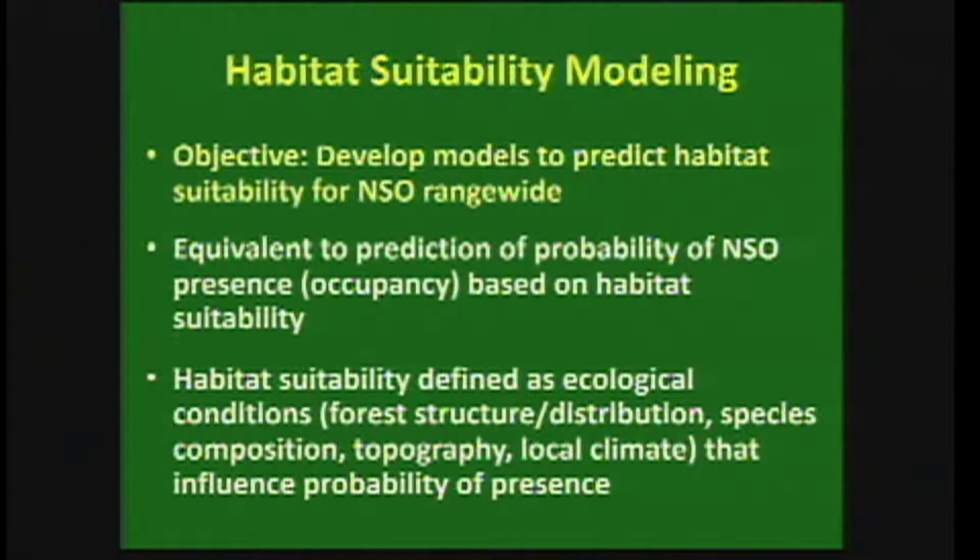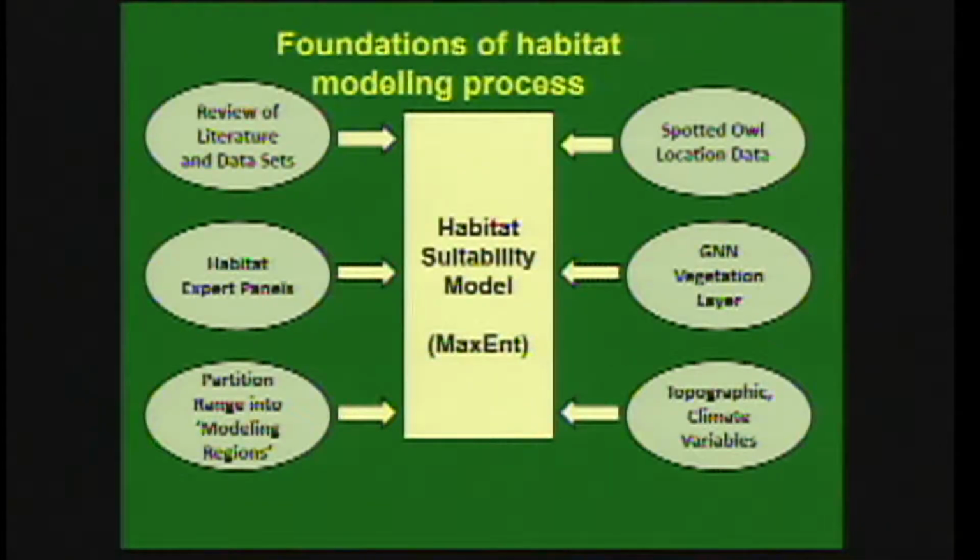Habitat suitability in our case is defined fairly broadly. You know, folks who've been working with spotted owls for a while, it's all about, you know, late successional habitat, you know, spotted owl habitat, and that's important, but we looked at a much broader range of ecological conditions that we know from lots of past research on spotted owls influences where they live and how they survive in the landscape. Forest structure and distribution of forest habitat, species composition of the forest, topography, local climate, and things like that influence the probability of presence.